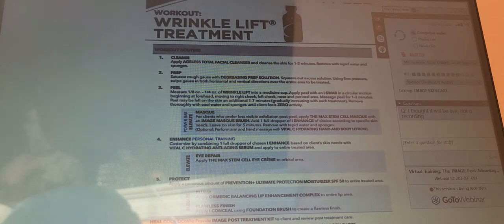So now we're getting on to the treatment portion of it. They still recommend the Vital C Hydrating Anti-Aging Serum. I would use the stem cell enhancer, and then I would apply the MAP Stem Cell Eye Cream. I love that eye cream. It's nice and thick and rich and hydrating. Beautiful eye cream. And then this one calls for the Prevention Plus Ultimate Protection Moisturizer.